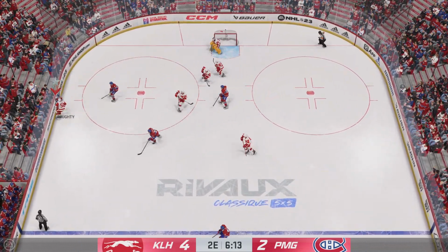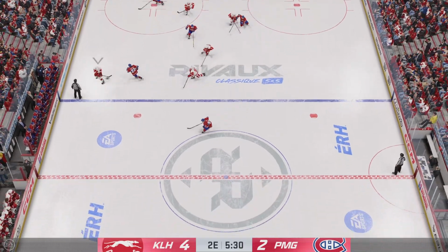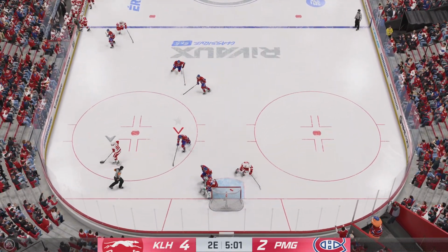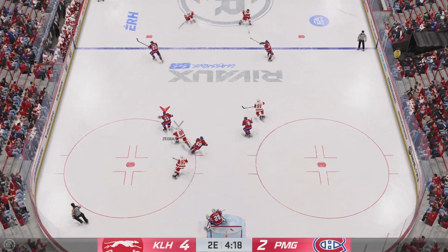Couldn't make a connection on the play. Doughty's got it deep in the offensive end. Denies him with the blocker. What a stop by Saros. Oh, look at this, here they come. They've got numbers. Here he is, shot right in front. And he makes the save on that play. And that goes off a player.